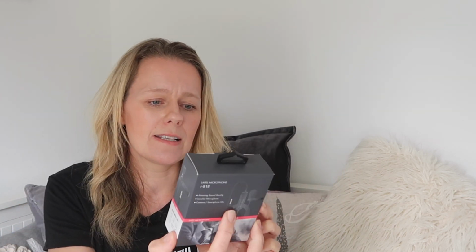They come really small. You can get them with different lengths of cord as well. I think this one has a 6-meter cable, so the camera could be quite far away and you can still be attached to it. There are some with much shorter cords if you're just doing video like this one is now. But this is one of my best buys, definitely. I'm really, really pleased with this. So if you make videos, then that might be something you'd like to use.